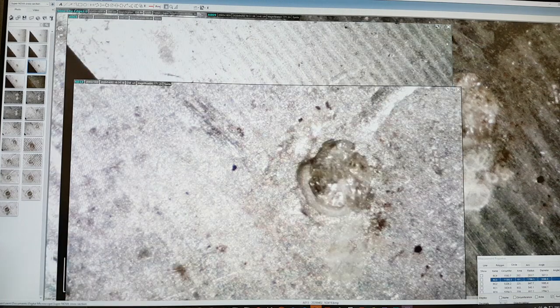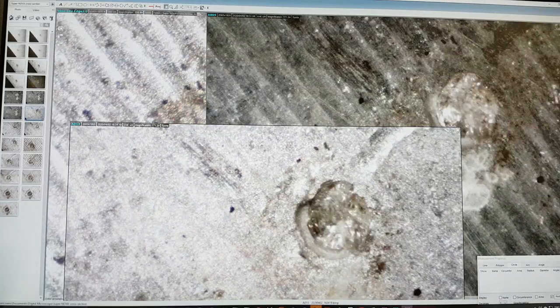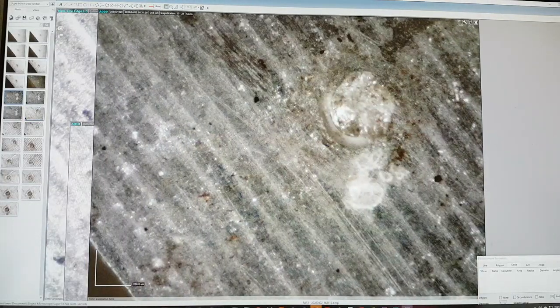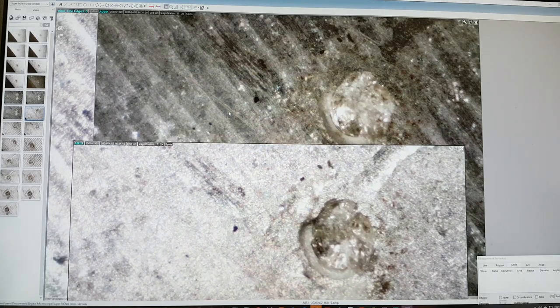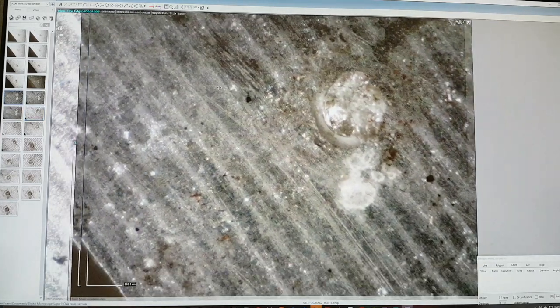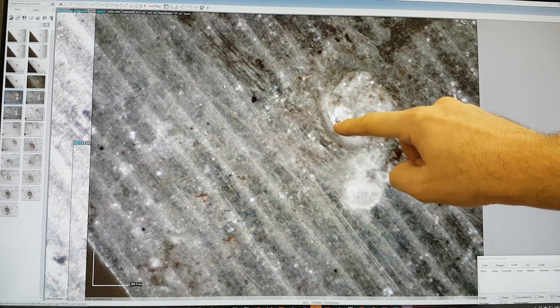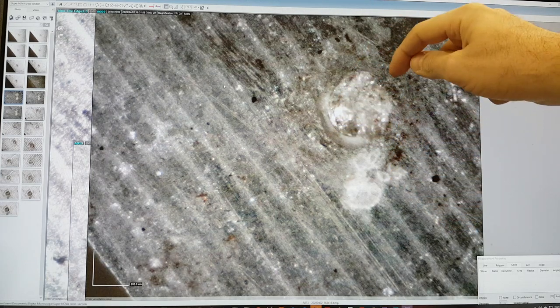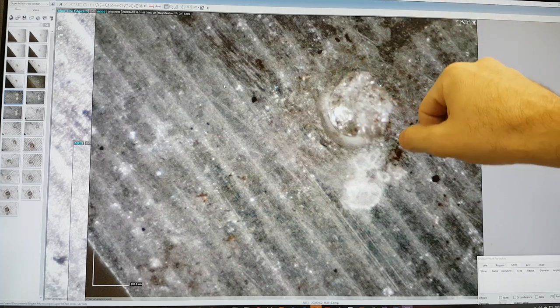So I'm going to close those down and show you a close-up here. We've got two shots here, and I'll try and do a split screen. And there we have it. So you can see here that it has these darker areas: one, two, three, four, five, six. I don't know, is that seven? It seems to be slightly offset.